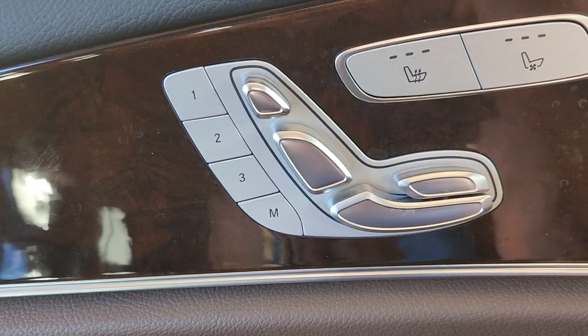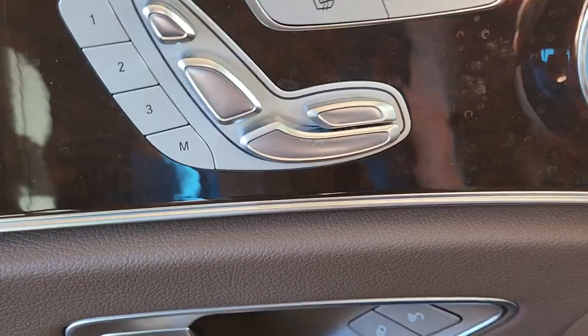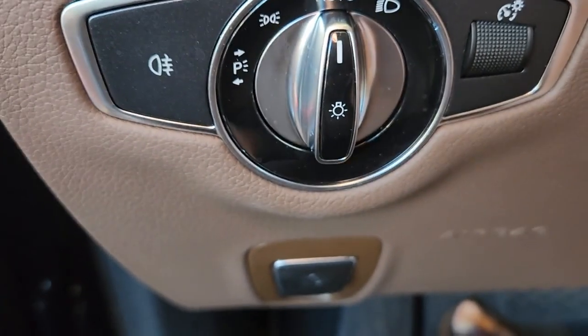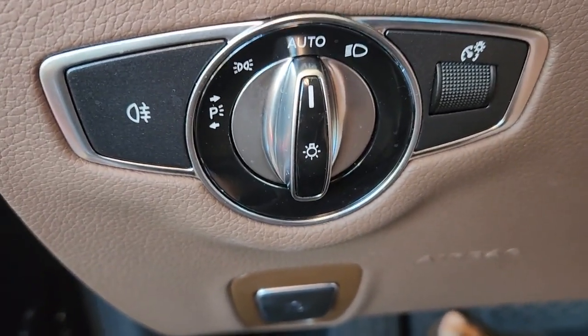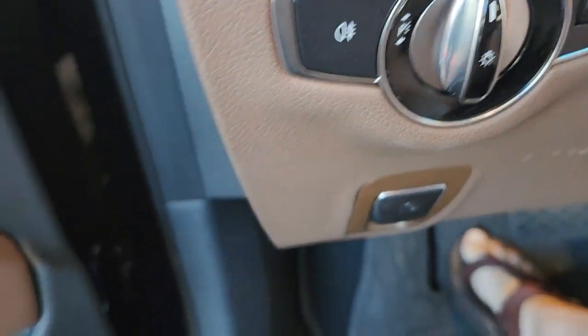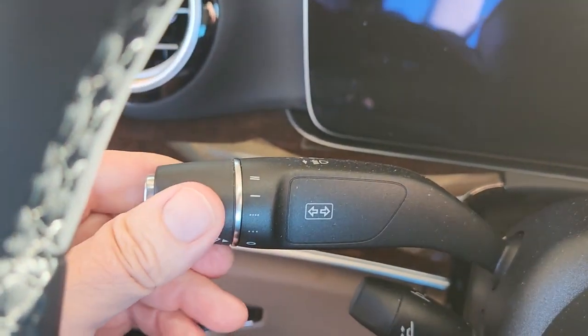I had a W126 with a seat arrangement very similar to that. Another thing that would be pretty familiar to an old Mercedes owner is the arrangement here of the headlights. They haven't really changed that dramatically in all the years. And another thing that's going to be pretty familiar is the turn signal headlight switch right here. This is all pretty much the same. But the one thing that's missing is the cruise control stalk.